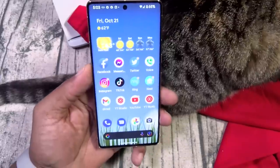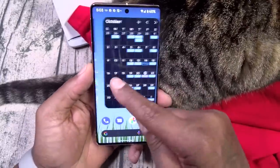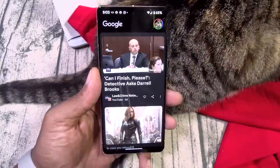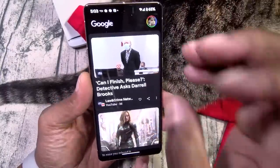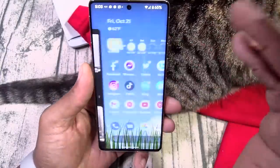So this is how your RDA, regular daily activities, goes again: the smoothest, cleanest, most responsive version of Android that you're going to get. You're going to love this phone.